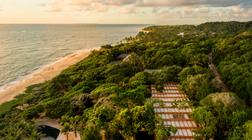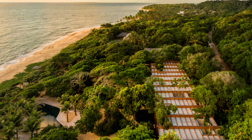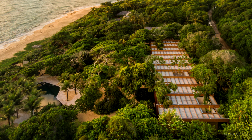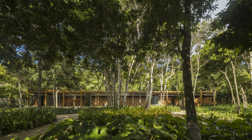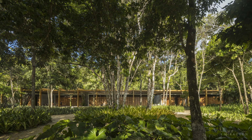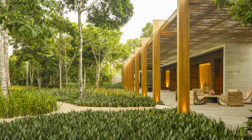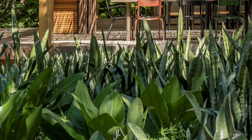Immersed in the lush tropical forest that leads to a stunning beach, the sandhouse is a true experimentation of dissolving architecture into the natural space. With a minimal functional program, the house dispenses unnecessary enclosed spaces such as corridors and entrance halls.